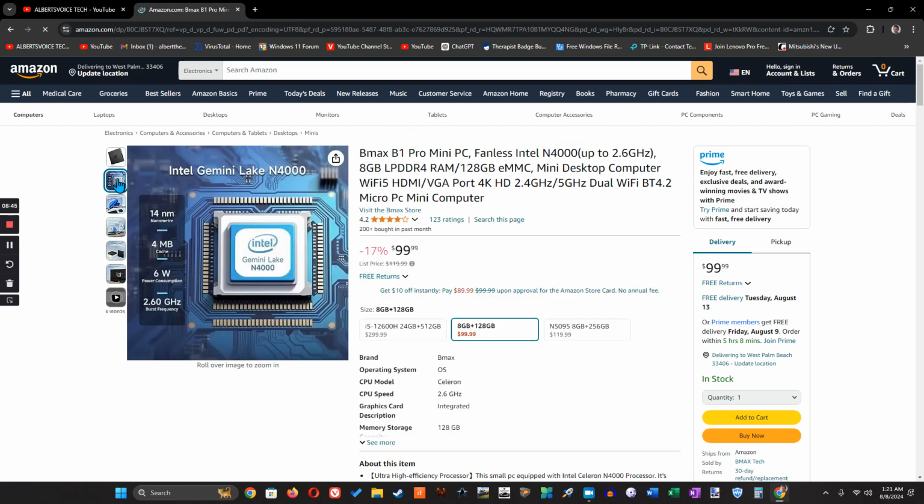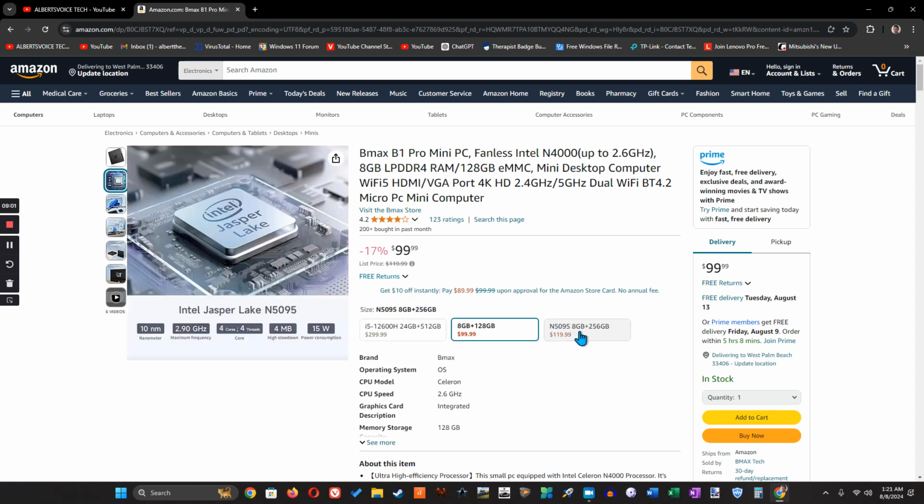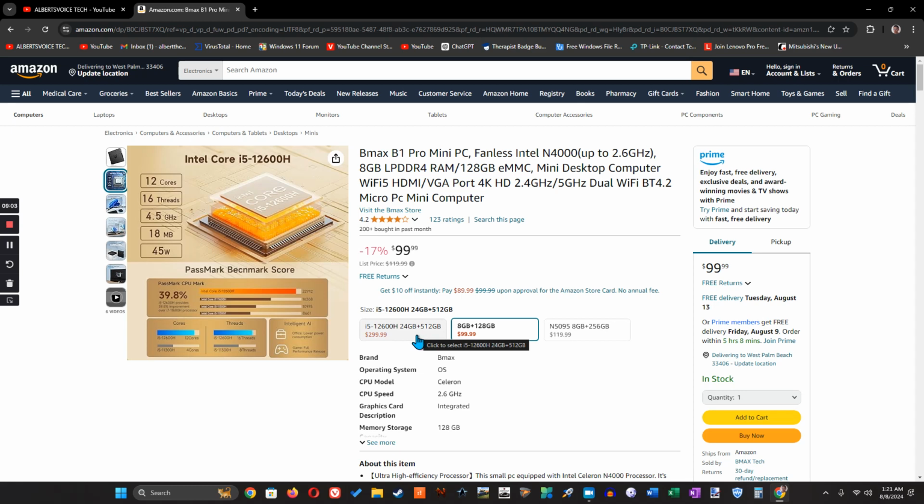Which one to get? Well, that's the problem. This is an N4000. This is 8 gig. I don't understand why they're using 8 gig. 8 gig is not enough. You need at least 16. And this hard drive space here, 120, is not enough. 256 can fill up quick. You might as well get 512 if you can afford it.